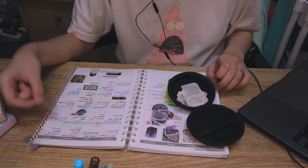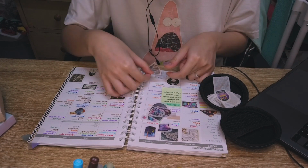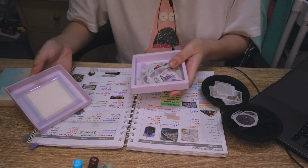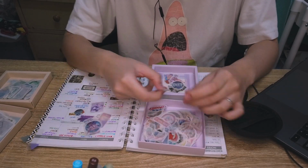As this is partly a study channel, I thought I'd share with you guys my study essentials now that I'm doing it from home. I just want to say that I know I'm very privileged to be able to afford all these things in the first place. My stationery is something I've collected over a period of time, so please don't spend all your money trying to get all the things I have here.